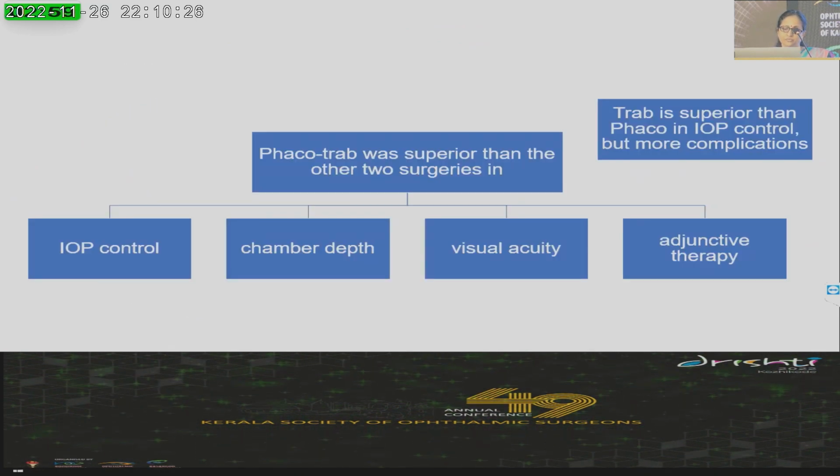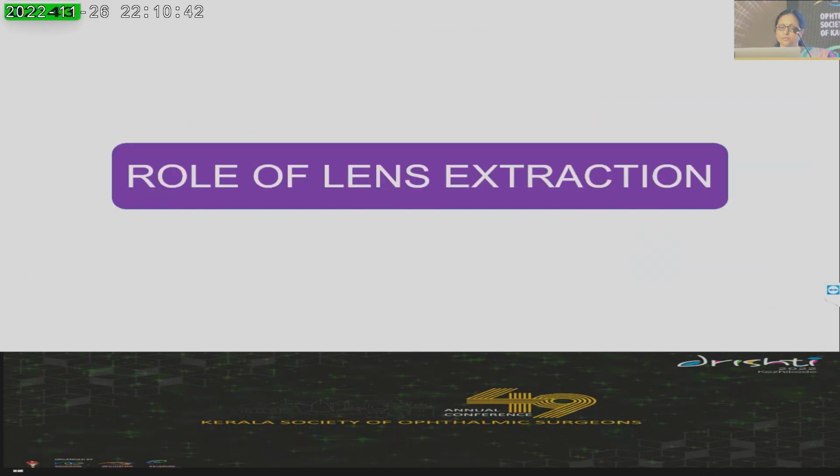So phaco-trab was found to be superior to the other 2 surgeries in IOP control, chamber depth, visual acuity, and adjunctive therapy. But trab is superior to phaco, not phaco-trab, in IOP control, but it had more complications.